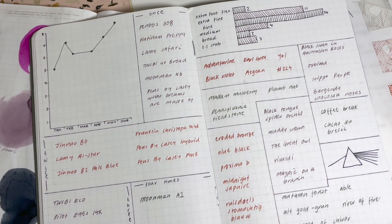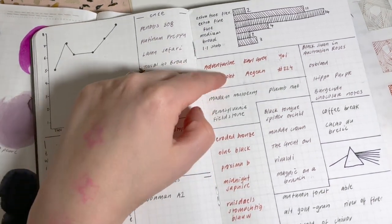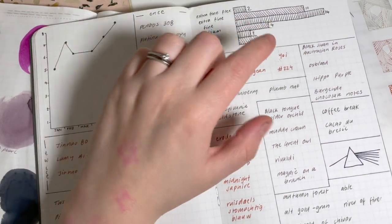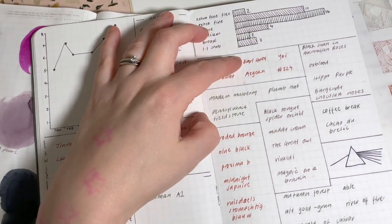Do I have a favourite? Can I cheat and pick a favourite from each category? And the answer is yes, because I make the rules. So from my grey and black section, Yoi is my favourite, probably no surprise. Second place would be Earl Grey.